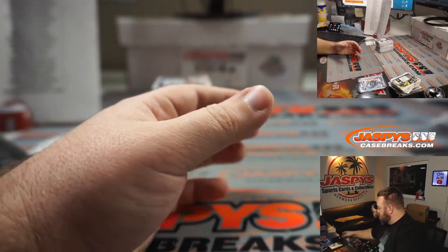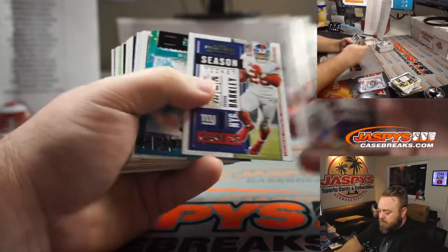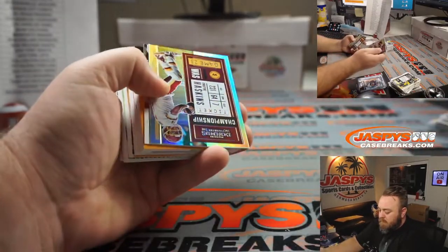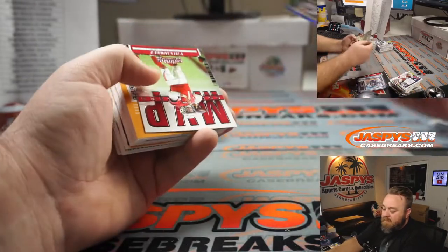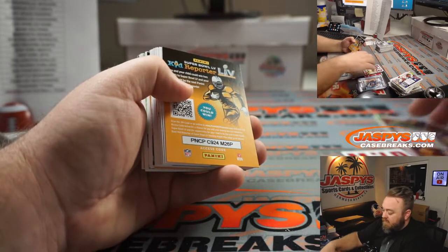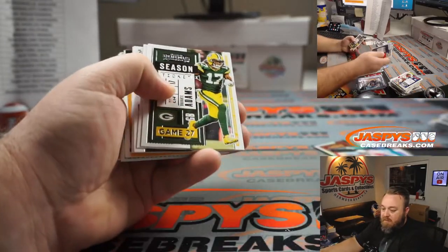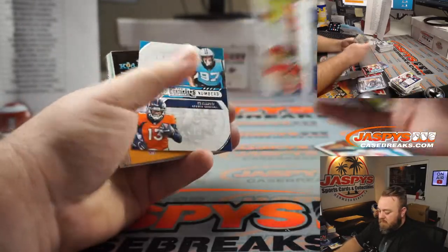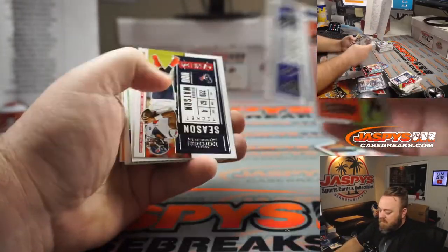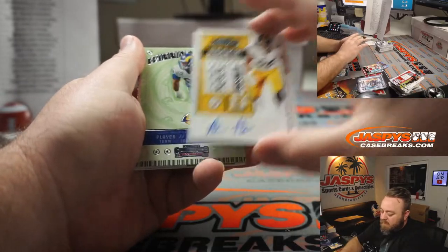Box 2. Tua for the Dolphins, Austin Holmesy. Dwayne Haskins /299 championship ticket for Washington, Eric Jock. Kyler Murray for the Cardinals, AJ Anderson. Isaiah Simmons, Cardinals, AJ Anderson. That is Yetur Gross-Matos and KJ Hamler, randomizer at the end, left, right. Alex Highsmith, last spot mojo, Carlos Kotnak, rookie ticket auto for the Steelers.